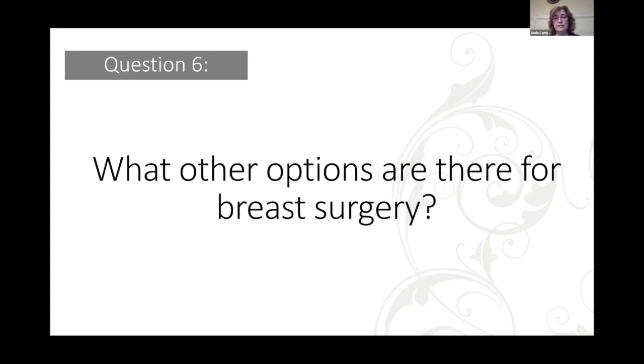So we also talked about reconstruction, and this is an area that I'm very passionate about. As you know, I came from a very strong practice with a lot of breast reconstruction patients. So breast reconstruction, I just wanted to touch a little bit on that.